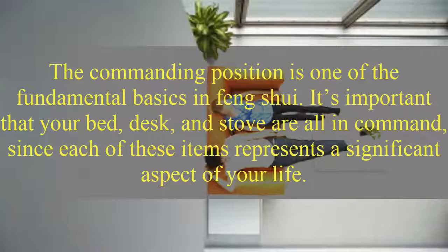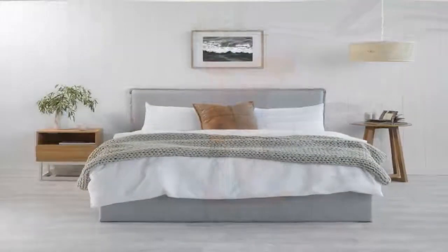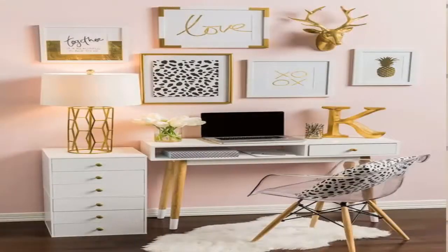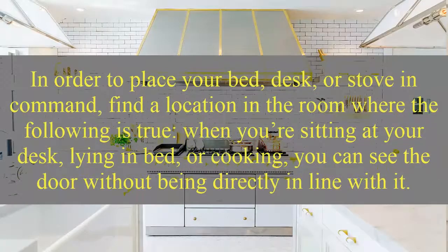Commanding position. The commanding position is one of the fundamental basics in Feng Shui. It's important that your bed, desk, and stove are in command. Each of these items represents a significant aspect of your life. The bed represents you, your stove represents your wealth and resources, and your desk represents your career and path in life.